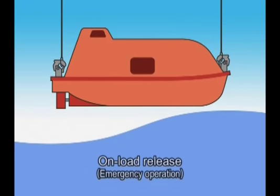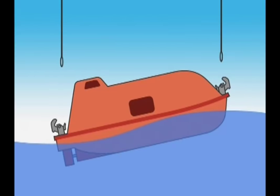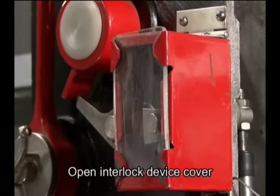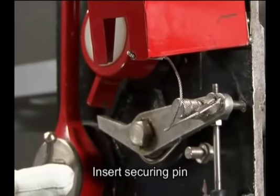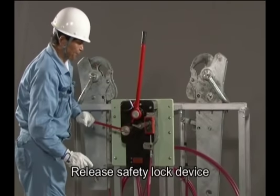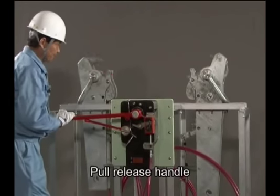The onload release should be reserved for emergency use only, when the hooks are not released due to malfunction of the hydrostatic unit, or when seas are rough and normal offload release is not advisable. To conduct an onload release, first open the cover of the interlock device. Fully raise the hydrostatic interlock lever and while holding it, insert the securing pin to release the interlock. Then, release the safety lock device. Next, remove the release handle safety pin and pull the release handle to the fully open position in one continuous action.